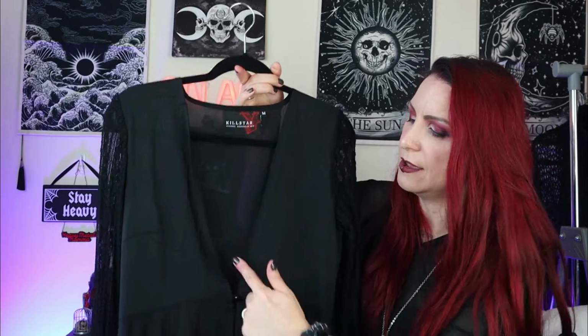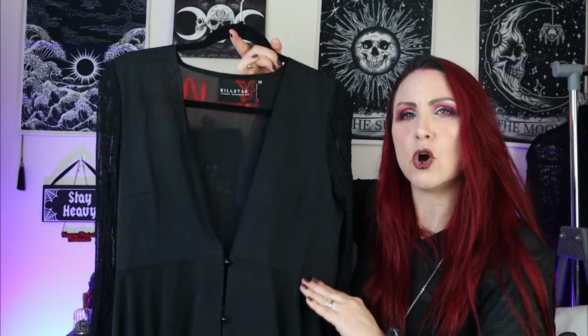You've got black buttons all the way down from the bottom of the V in the bust. So we've got a V shape here and then the black buttons start. And you've got this lovely empire line here. It's slightly shaped in a concaved shape here, which is super flattering. Gorgeous, gorgeous, gorgeous.